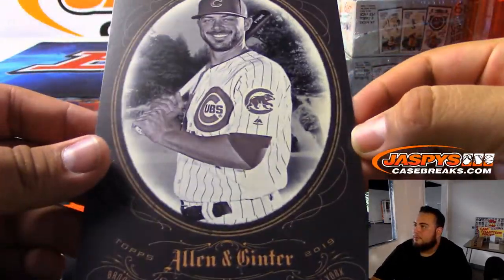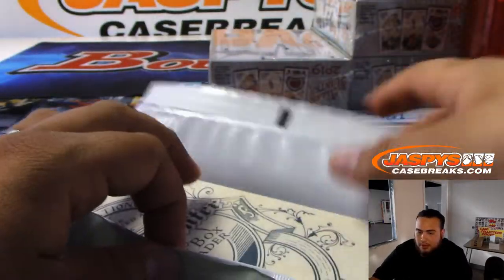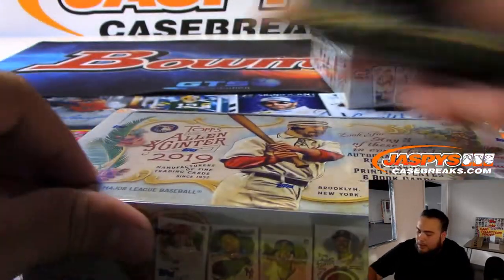Chris Bryant for the Cubs. Cabinet box loader. Chicago Cubs is Paul Hutchins, which is a team random. Alright, next box. We got 5 boxes to go, guys.